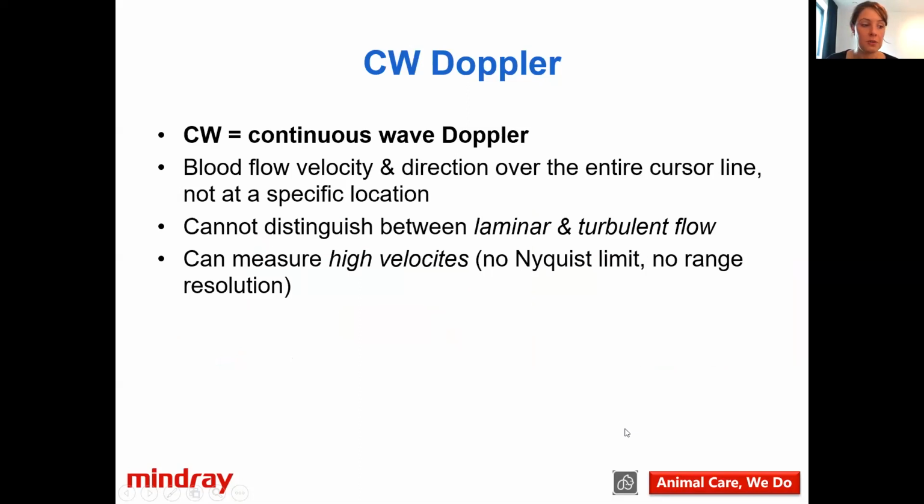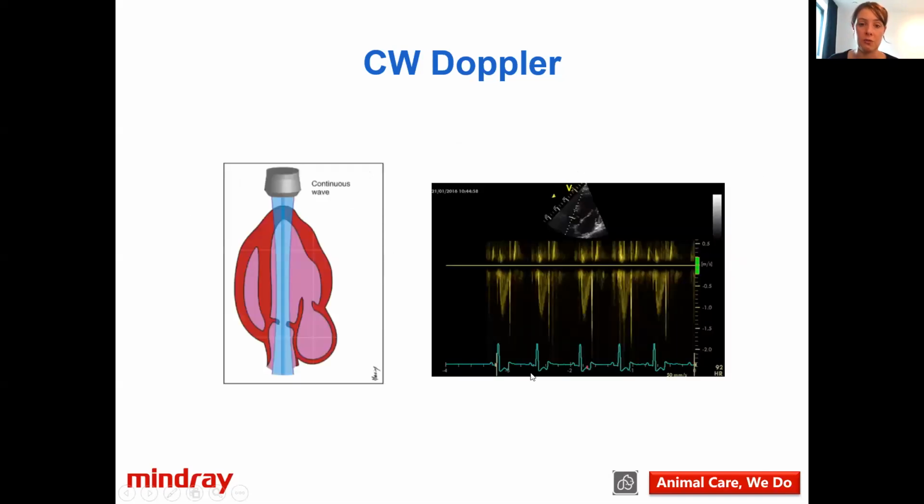Last one, the continuous wave Doppler. The blood flow velocity and direction are measured over the entire cursor line. So we don't have a specific location where we're measuring. This means that continuous wave Doppler will not distinguish between laminar and turbulent flow, but this is the Doppler that we will use to measure high velocities. There is no range resolution, so we can measure high velocities, for example, mitral valve insufficiency with a velocity of 5 meters per second, or an aortic stenosis with 6 or 7 meters per second. We can measure this with the continuous wave Doppler.